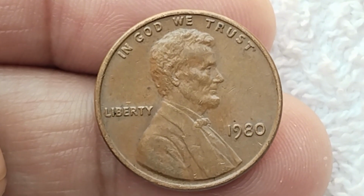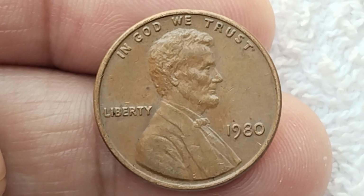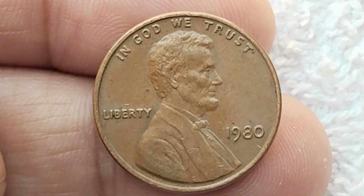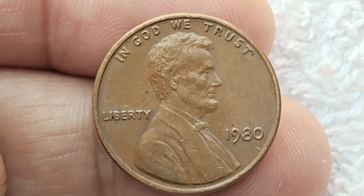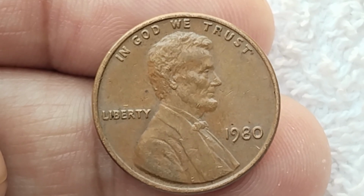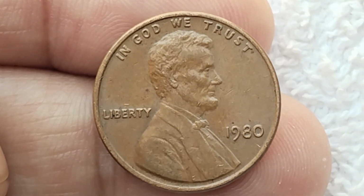The Lincoln Memorial penny was introduced in 1959 to honor the 150th anniversary of Abraham Lincoln's birth. On the obverse side of the coin, we see the iconic portrait of Lincoln, designed by Victor David Brenner. The reverse side, however, displays the Lincoln Memorial, a design created by Frank Gasparo. This design remained in circulation until 2008, when it was replaced by the Lincoln Bicentennial and Shield pennies. The 1980 penny, made from copper-plated zinc, carries a face value of 1 cent, but as we'll soon discover, certain factors can send the value of this coin soaring into the millions.